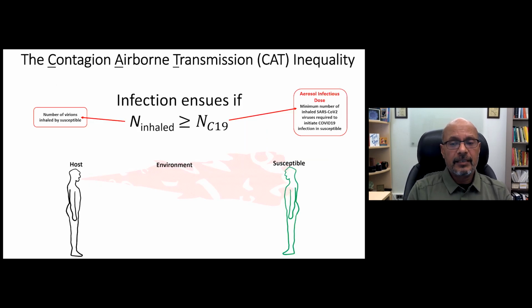I started off with this very basic idea. By the way, this all evolved into what we ended up calling the Contagion Airborne Transmission inequality, the CAT inequality. The basic idea is that you have a host and you have a susceptible person. The susceptible person is going to be infected if the number of viruses inhaled by the susceptible person is greater than the minimum number required to cause an infection.